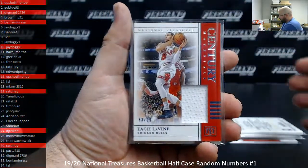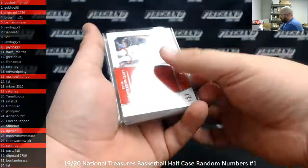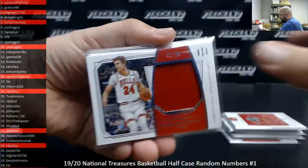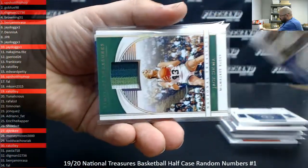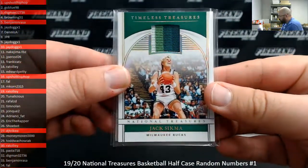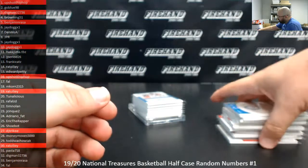Memorabilia hits, numbered to 99: Zach LaVine, Kevin Love, Pascal Siakam, Lauri Markkanen, Andrew Wiggins, Draymond Green. Numbered to 25, Jack Sikma. Got a 1-of-1 platinum Elton Brand for the Sixers.